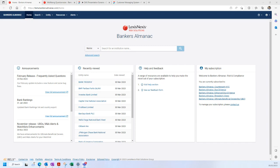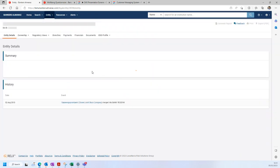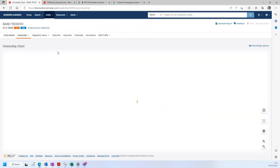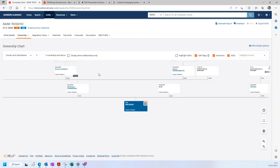So let's take an example. Let's take an example of this Russian bank, say Bank of Russia. So we click Bank of Russia, we land onto the entity details page, which gives more information about the entity. But today we are more interested in learning about the UBOs. So we'll directly jump through the ownership into the ownership chart.